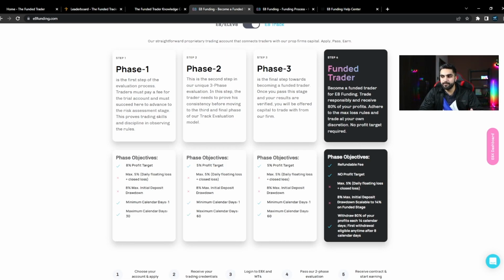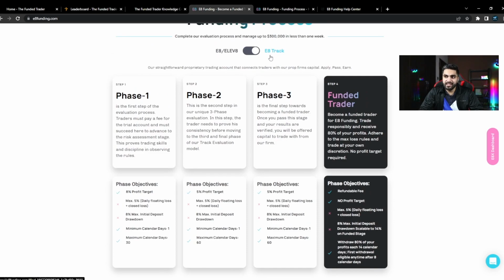Once you become a funded trader, there is no profit target. You will get your fee back. The maximum daily drawdown limit will be the same 5%. The overall drawdown limit will also be the same 8%, and you can scale that up to 14% on the funded stage. You can withdraw 80% of your profits every 14 calendar days. The first withdrawal is eligible anytime after 8 calendar days. Now that is their E8 Track funding model.